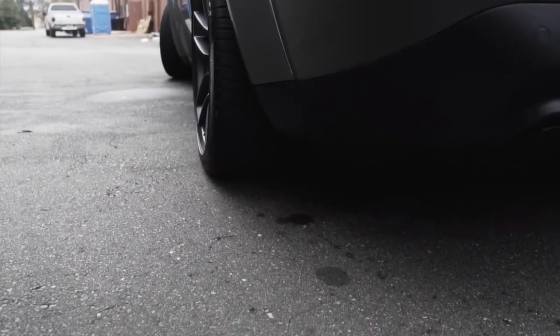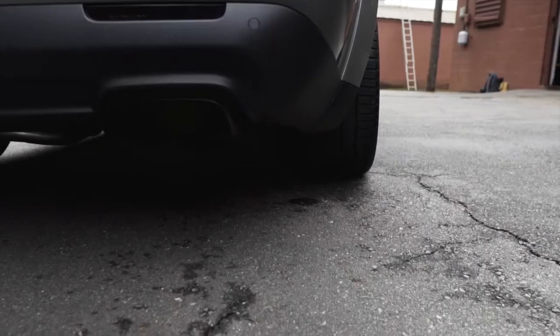And this is the wide body pack, so this does come with the big 305s all the way around, right? Yeah, correct. And you don't have any issues with rubbing or anything like that, busting a U-turn and stuff like that?